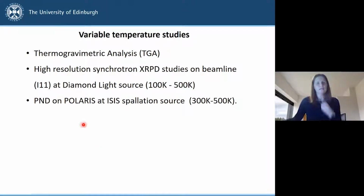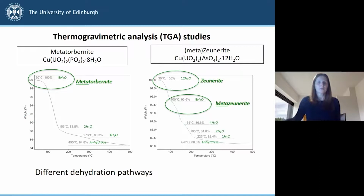So we used several techniques, thermogravimetric analysis. We also did variable temperature studies using synchrotron X-rays and neutrons. The thermogravimetric studies showed the decomposition pathways or dehydration pathways were actually different for the two phases. So with metatorbernite, we have one large weight loss here up to about 150 degrees C, where about 6 water molecules are lost. So we can use the weight loss to predict how many water molecules are lost at each event. We then lose another 1 water molecule up to about 270, and the material becomes anhydrous, so all the water molecules have gone by nearly 500 degrees C.